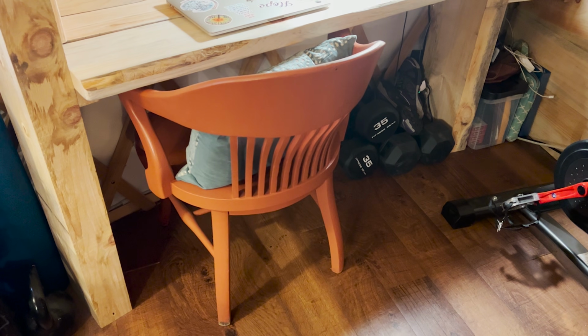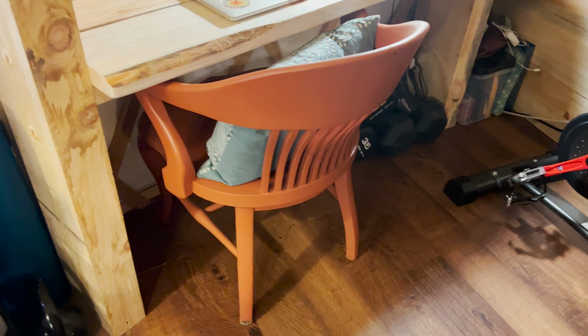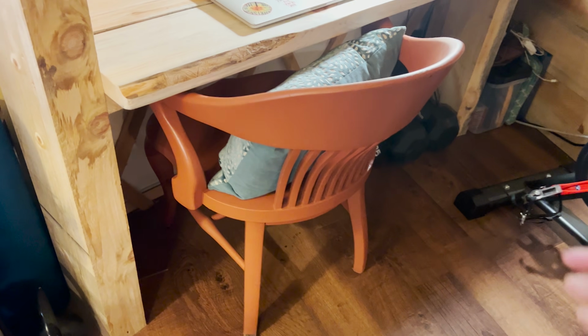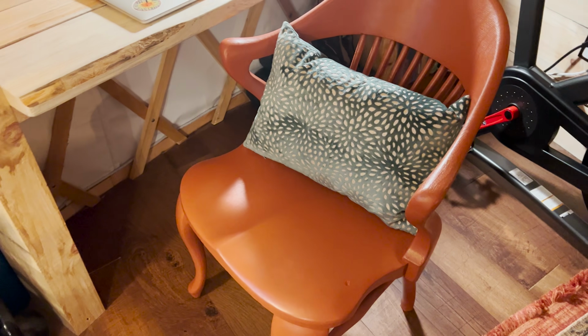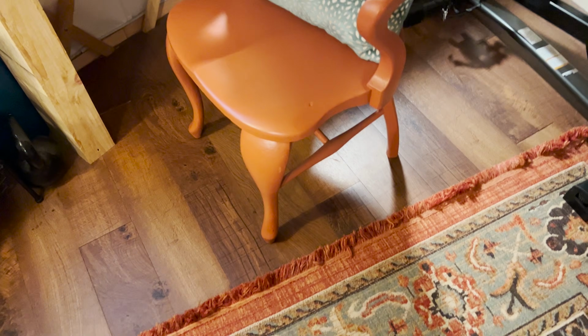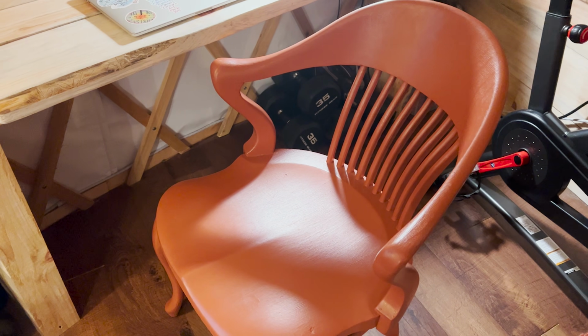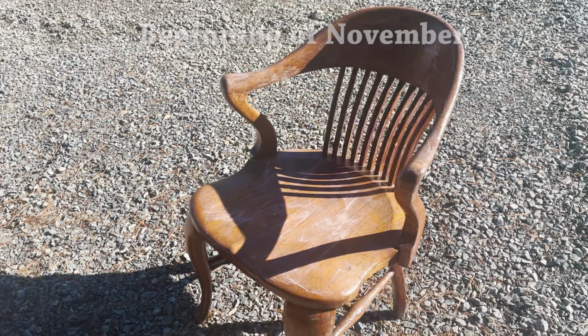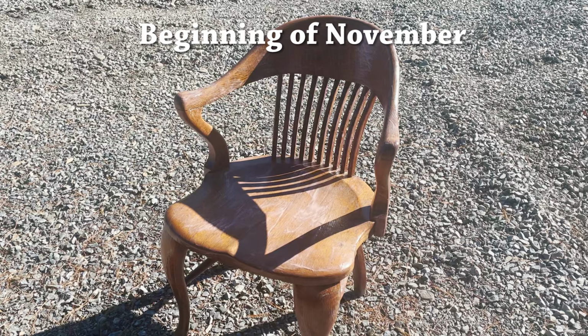I also want to show you this chair that I had found at an antique store in downtown Floyd, and I stripped it down, took all the varnish off, and repainted it so that it would match the carpeting, and I absolutely love it. Take the pillow off so you can see. It's a very unique chair. I thought that was a pretty cool chair. It was only 20 bucks. Gabe loves it, Bree does not.